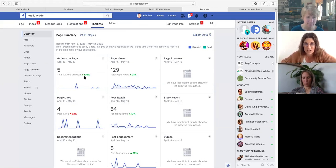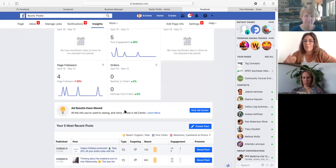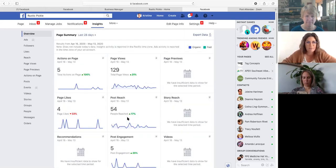You'll see the actions on your page, which would be clicking some of the links on your page or moving throughout your page, likes, reach. Again, my page has not been active since December of last year. So my engagement was quite a bit higher when it was active. And you can see where this is all organic. I didn't run any paid ads on my page very often. I did early on, but then it seemed to do quite well organically, so I didn't waste throwing the money in there.